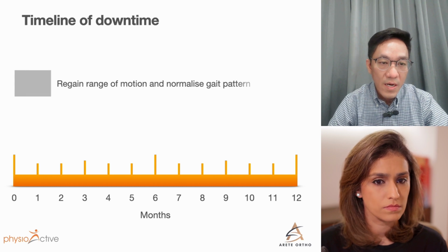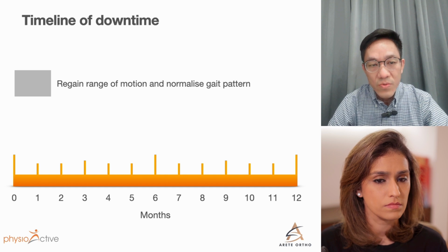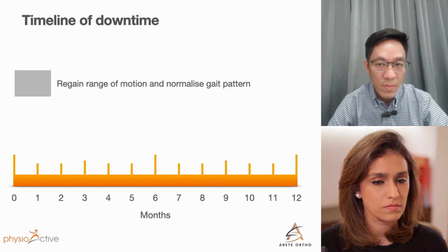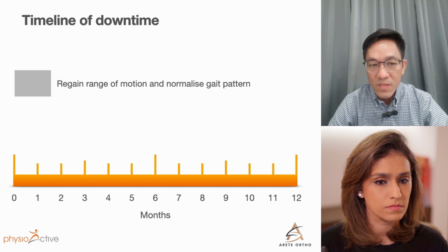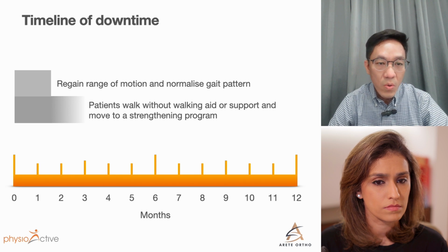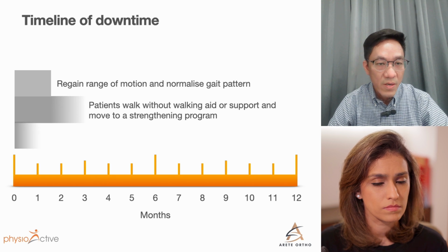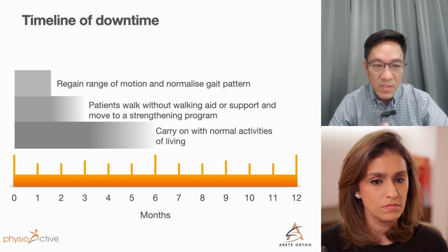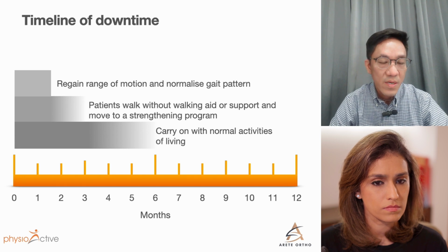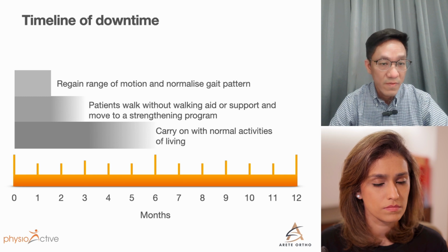The first 6 weeks after robotic knee surgery would be mainly to regain the range of motion and to normalize the gait patterns. After 6 weeks to 3 months, that will be the period where patients are quite comfortable walking without a walking aid or support, and then we move on into strengthening the knee. But typically, it will take about 3 to 6 months before all the niggles and the aches tend to disappear, and the patient forgets about the operation and carries on with their normal activities of living.